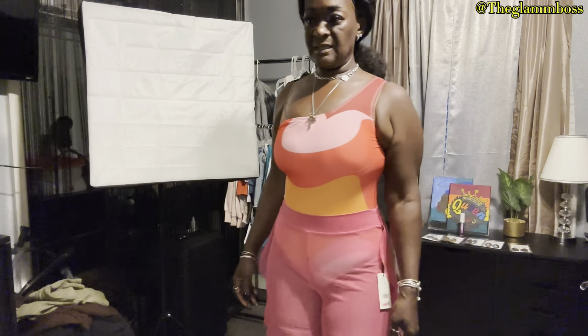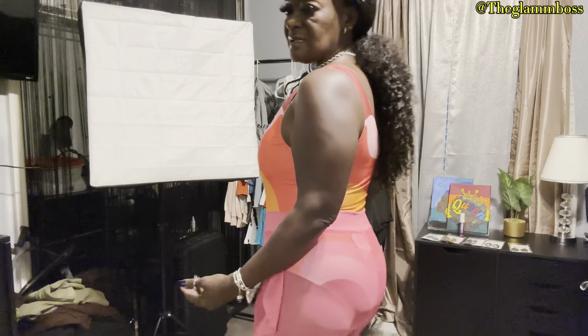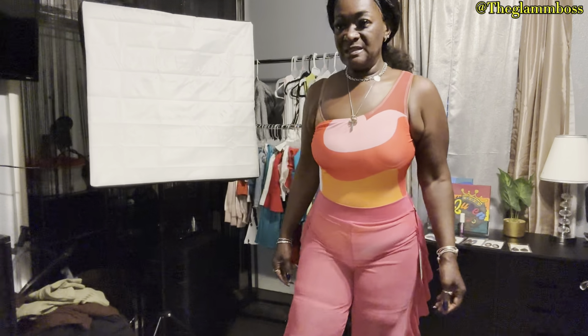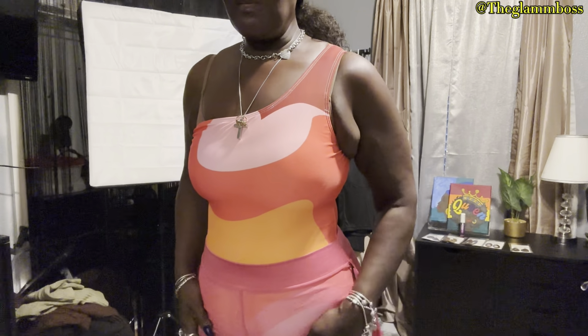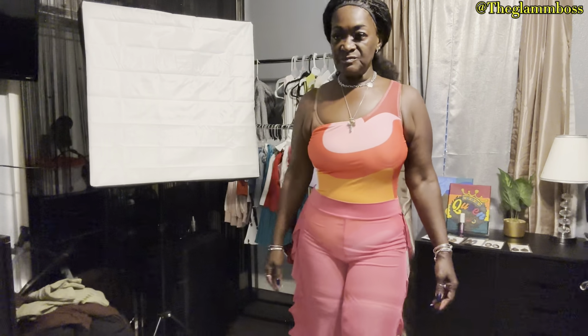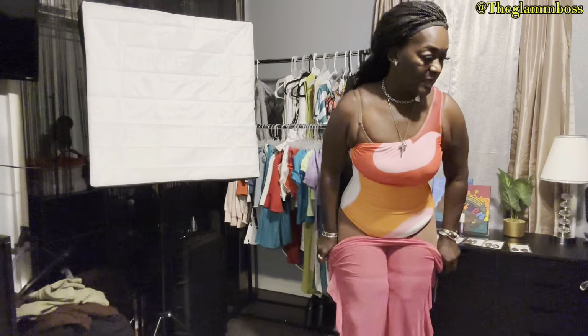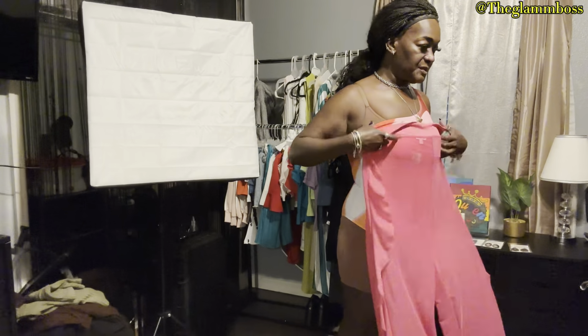All right, so I think it's really cute. This is my first time ever purchasing a pair, and in pink. Now y'all know I normally do black, but I think it's really cute. Real cute. They're not too tight, so of course I still have room in them. They fit nicely around the waist. Now let's try it on with the skirt. But I do believe it'll be equally as cute.